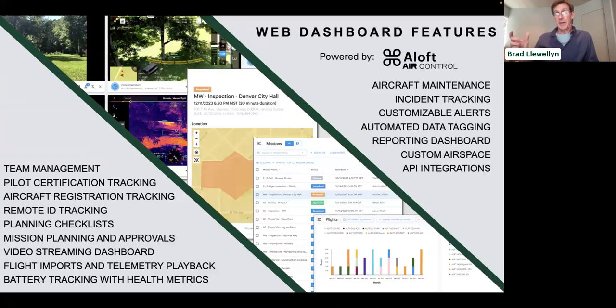All of that is encrypted. It's encrypted live streaming, so you don't have to worry about that going anywhere. We do have the ability, though, to share that. This is within the Aloft air control dashboard, securely.